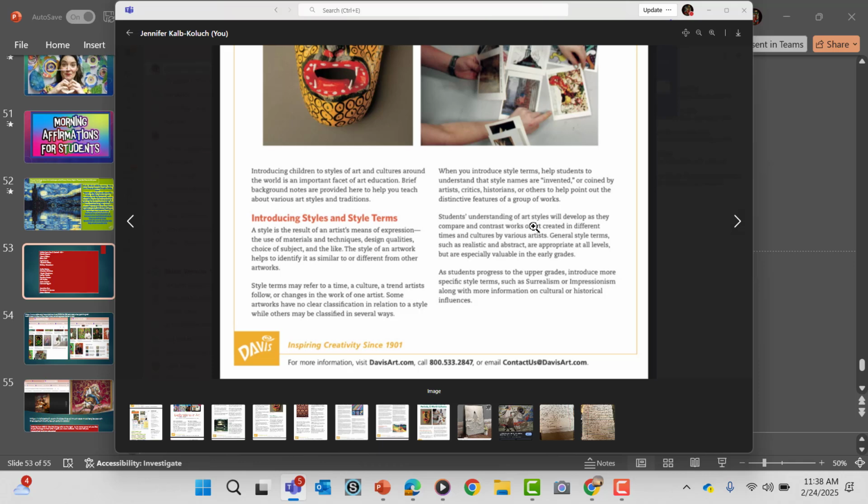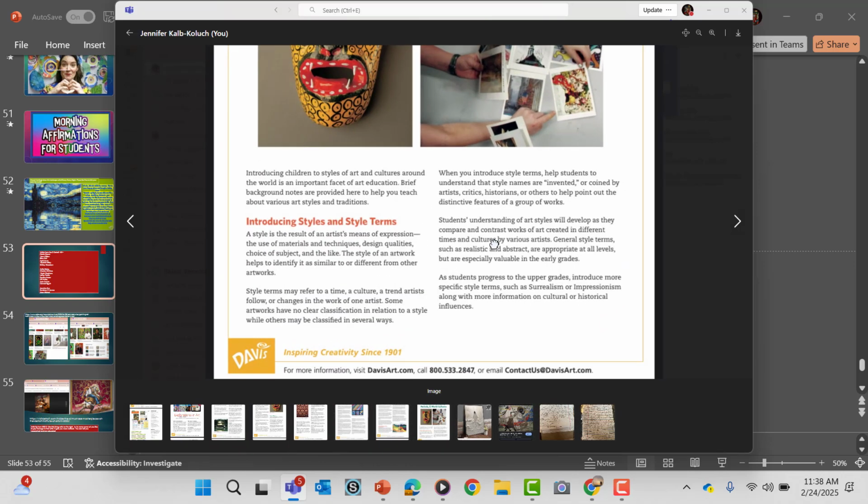Students' understanding of art styles will develop as they compare and contrast works of art created in different times and cultures by various artists. General style terms such as real or abstract are appropriate at every grade, especially valuable. All right, and as students progress to the upper grades, introduce more specific style terms such as surrealism or impressionism, along with more information on cultural or historical influences.